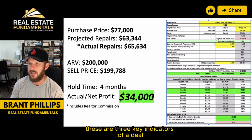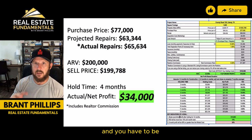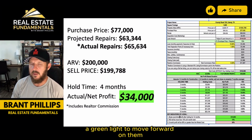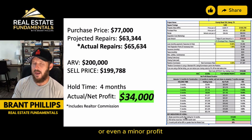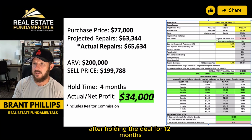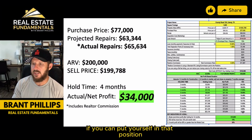So here are 3 key indicators of a deal. It doesn't mean that you have to be 100%. They don't all have to be green, and you don't have to have a green light to move forward, but they're things you want to look at. Number 1, is it a break even or even a minor profit after holding the deal for 12 months? That means if I plugged in all these numbers, with our projected ARV, our purchase price, our rehab, plus our holding cost, and we didn't sell this deal for an entire year, would we at least break even? If you can put yourself in that position, that's a key indicator of most likely a good deal.